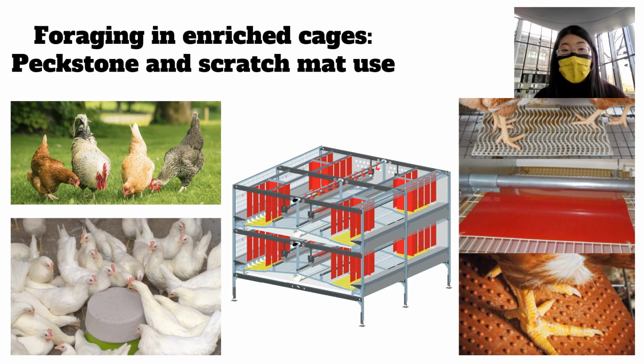I'll be recording and coding pecking and scratching motor patterns along with feather condition to see if and how laying hens use the pecking blocks and whether they help reduce injurious pecking and improve overall feather condition. Right now, there is a lack of research on pecking blocks as edible enrichment in enriched cages, and hopefully this study can inform future research with these enrichment tools to improve overall welfare of laying hens.